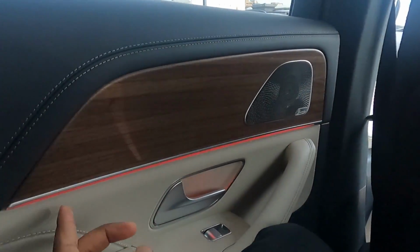I have the seat mostly back, a little bit further back than my 5'6" frame would suggest, but I have literally about 7 to 8 inches of legroom. As far as headroom goes, I literally have maybe 3 inches of headroom. It's pretty good. Back here, you can see a little bit of the ambient lighting right there.